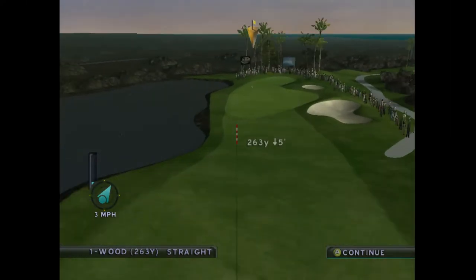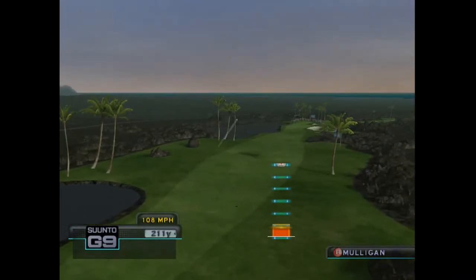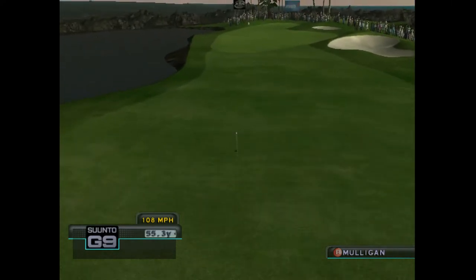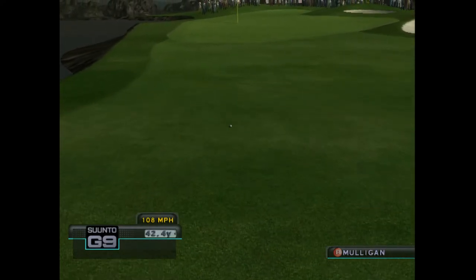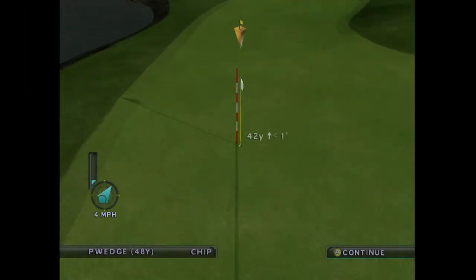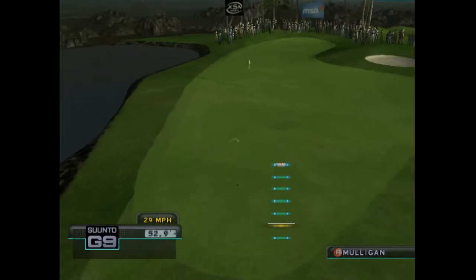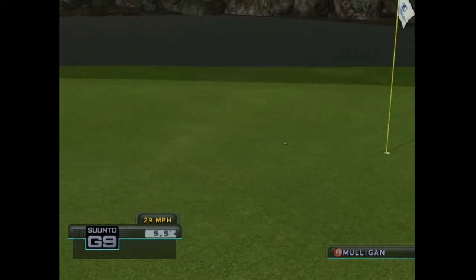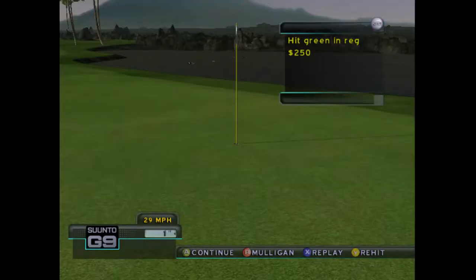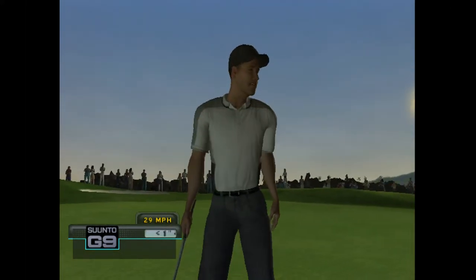Is that a driver? It is. Great position now to attack the flag. You know, Rod, there's a lot of options on this shot. He's just about to tap in for birdie four. Nice birdie.